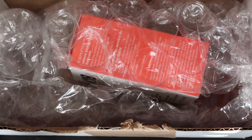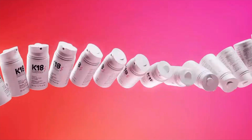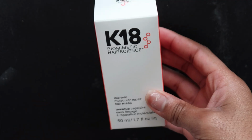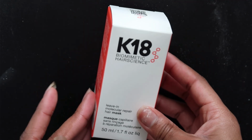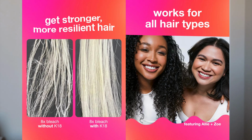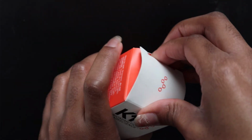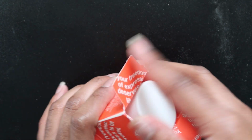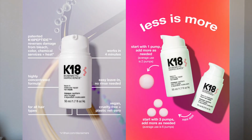Now, what actually is so special about this magical K18? So I asked ChatGPT, so let's see what they say. K18 claims to reverse hair damage caused by bleach, color treatments, chemical services, and heat styling. It also claims to restore strength and elasticity by bringing the hair back to its original healthy state. Okay, that's fancy actually. It also claims to work really quickly, so it says to deliver results in just 4 minutes. And it also says it has long-lasting results.